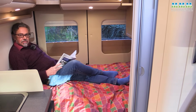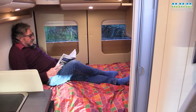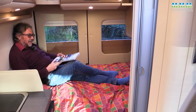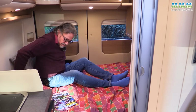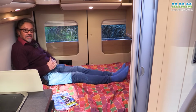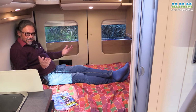And it's not just me that likes to sit up in bed. Mark Darby wrote to me and said that he was looking for a van like this. Well, Mark, if you're still looking, here at last is a van of this type in which you can comfortably sit up in bed. No worries at all about me banging my head. I could sit here. Yeah, it's very, very nice.